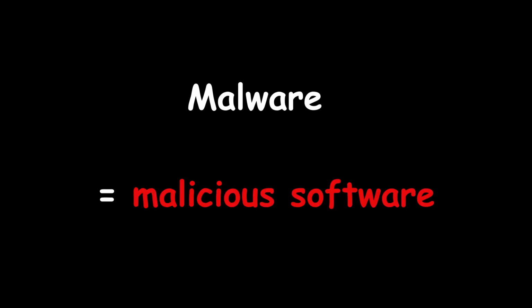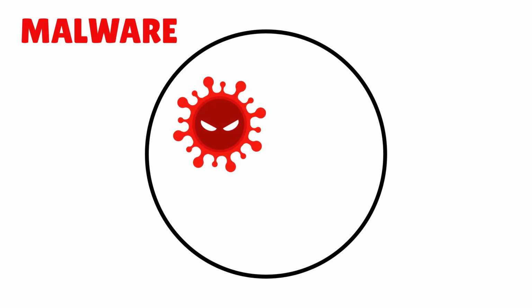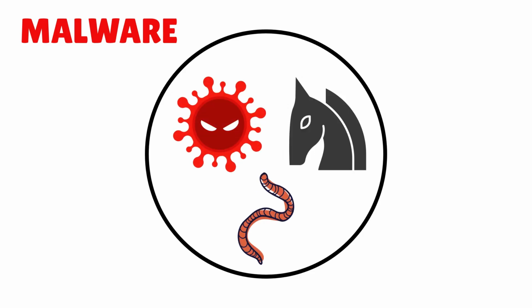Malware stands for malicious software. It includes viruses, trojans, worms, all designed to steal, spy, or destroy. If you've ever downloaded free Photoshop 2024.exe, congrats! You may already be infected.